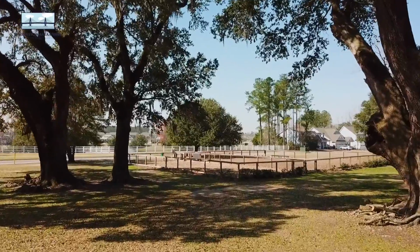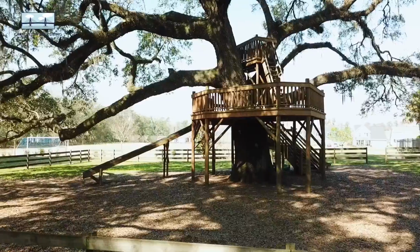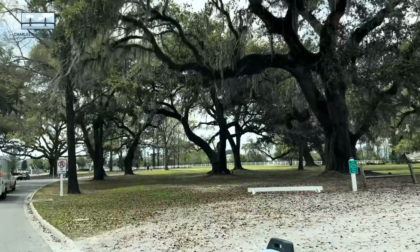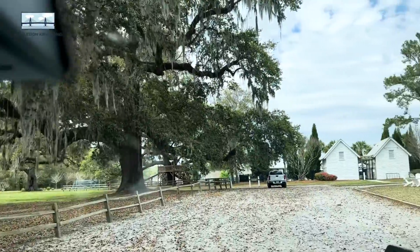They just added that. And a playground, I think, is over here, kind of intertwined into the trees. Yeah, it's like a tree house. Look at these trees. Gorgeous. I'm going to pull back in. Looks like they got a soccer goal set up back there.